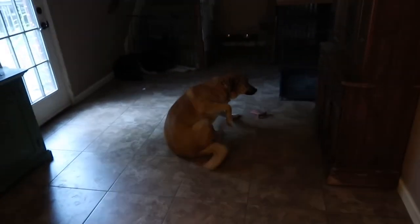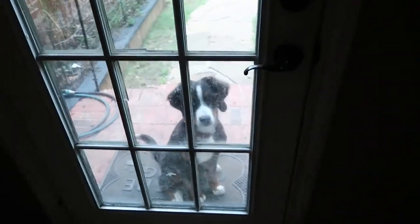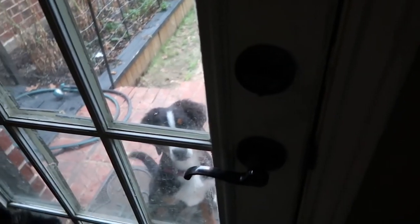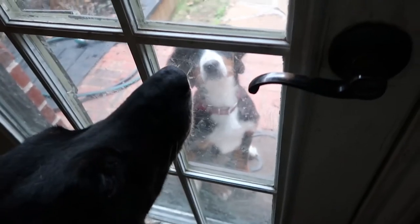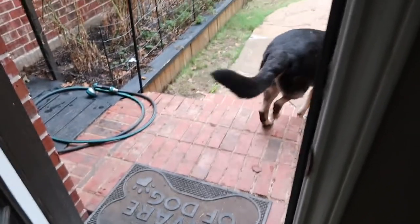So there's Moose, and I'm gonna go. Ruger, what are you doing? Say hello, good morning. I'm gonna let her back in. And there she is waiting. Good girl. When we first got her, she started to scratch at the door, so I'm glad my training has paid off a little bit. She's sitting so calmly. Let her in. Roscoe. Okay. So, hello.